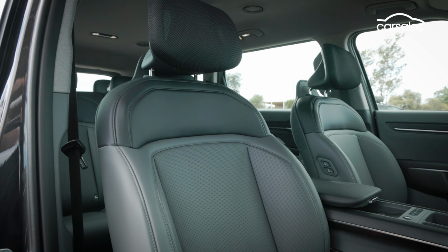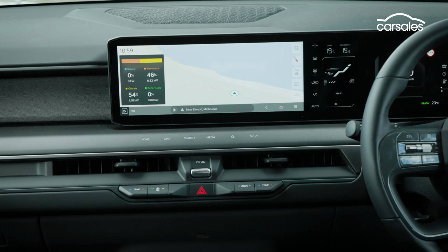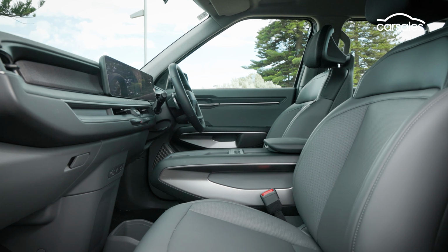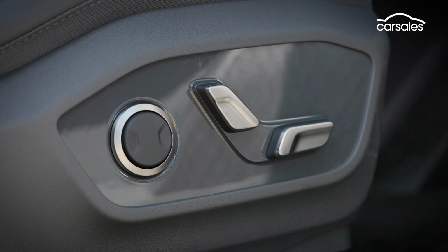The faux leather and soft fabrics deliver an understated sophistication. I like it. Buttons and dials feel nice in hand, as does the manual adjust but heated steering wheel. And this might be the base model, but the front seats are still electric adjust, heated and ventilated.